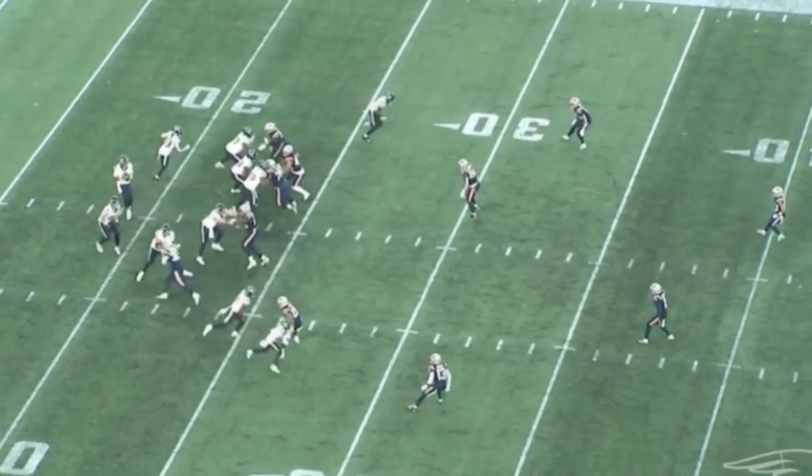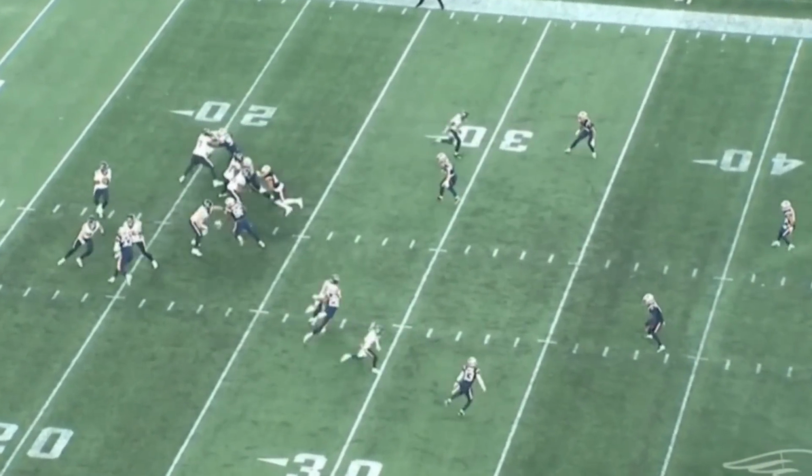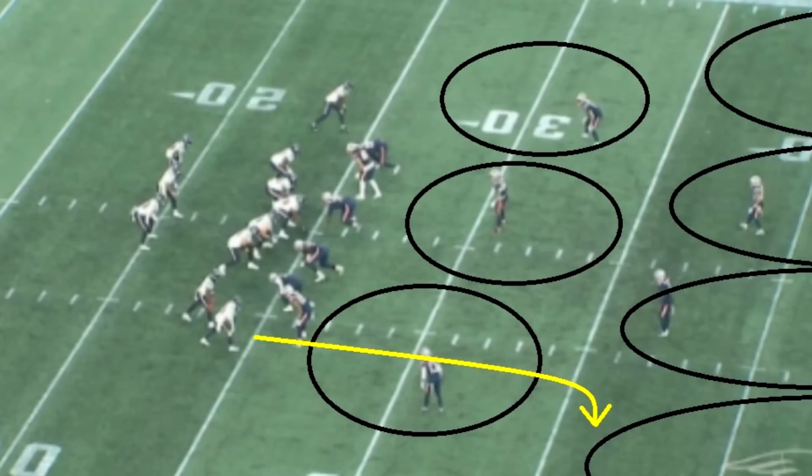All right, so we got to see some CJ Stroud action. Yes, we got to see the number 2 overall draft pick play, and it wasn't a spectacular performance. He had 2 drives, ended up with a final box score of just 2 for 4 for 13 yards and an interception. Also got sacked today.